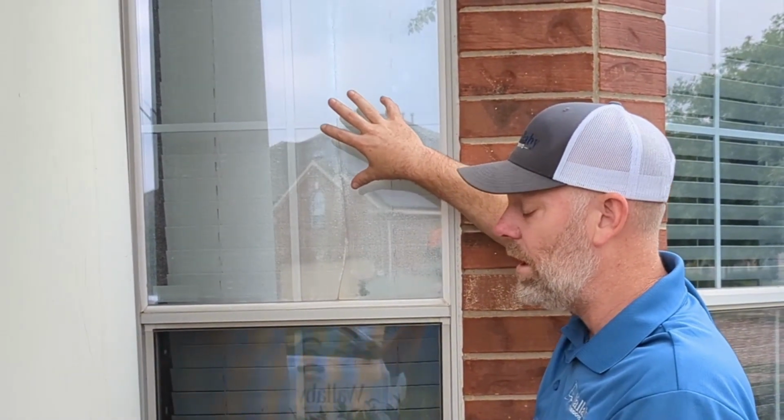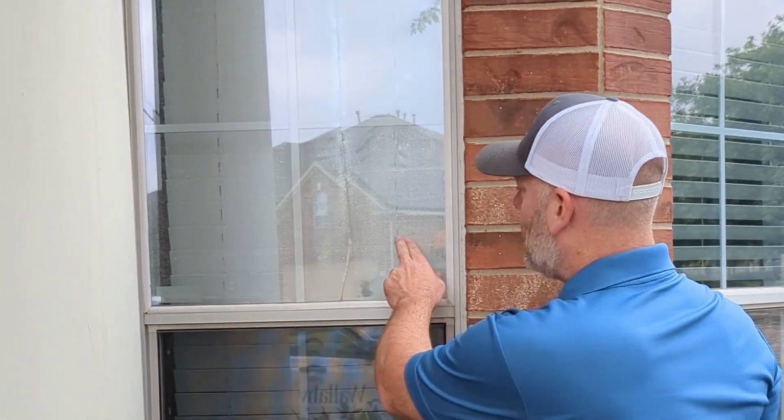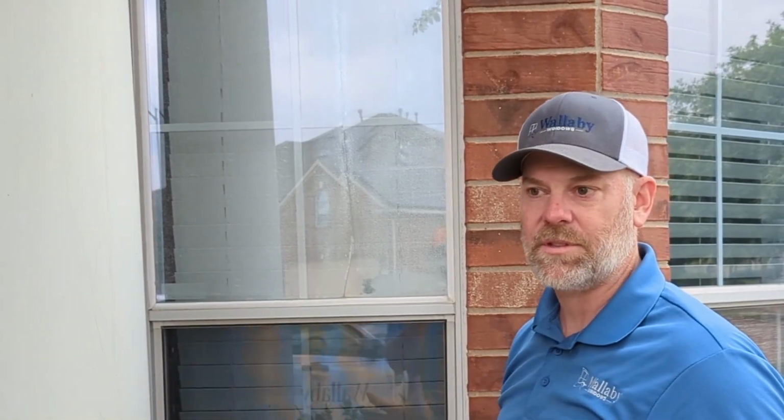Number one, because of that crack, it is not insulating the way it should. It's not stopping sound the way it should. The seal has broken and all the low E coating is eroding. So this window is really at this point not any better than a single pane window.